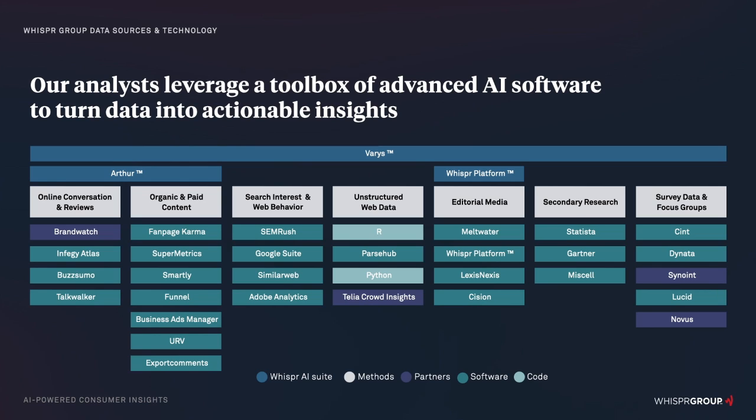Now, in order to capture all of these methods that we've gone through, the way that we work at Whispr Group is that we have a toolbox of up to 50 different tools that cover these different areas. You'll see a few examples here that might spark some interest. In addition to working with these partners, we have our own AI and tech on top of this toolbox that help us gather and combine these data sets into one feed. This tool, called Varies, also helps us transform the data into visually appealing reports. We then add the human layer to turn the data into storytelling and provide actionable insights.